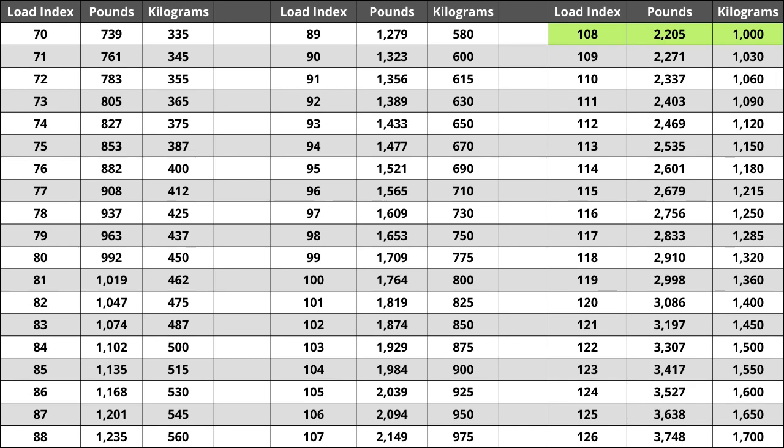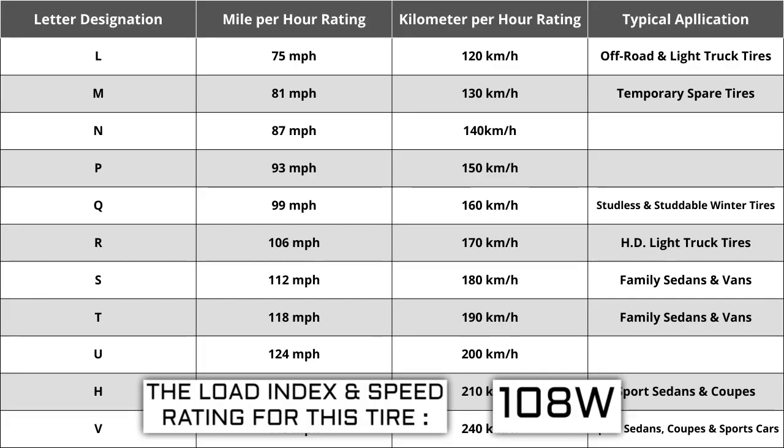Located next to the load index we just talked about, there is a letter. The letter W is the speed rating for this tire. This is the maximum speed sustainable for the tire. Each letter has a corresponding speed rating approved by the Department of Transportation and the tire manufacturer. Alphabetically, the speed rating increases as the letters advance from A to Z, except for the letter H, which we'll explain in a minute.